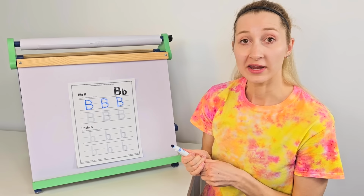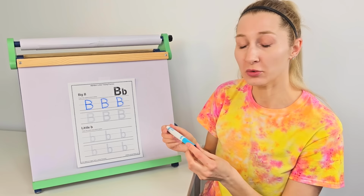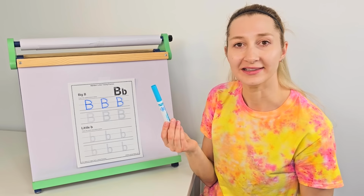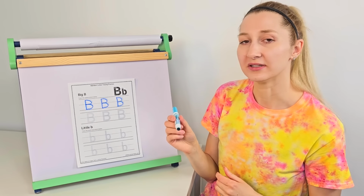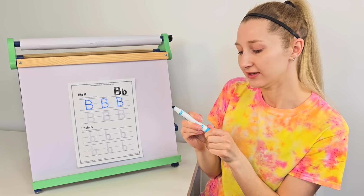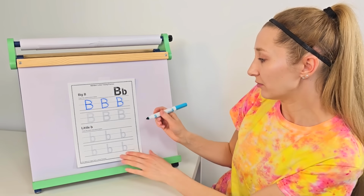Let's try our lowercase b now. And for lowercase b, I'm gonna use blue again, but it's a different color blue. This is a light blue. I think the marker says turquoise, which is a fancy word for a bluey green, this light bluey green color. But this is a light blue, blue. And we'll do our little B now.